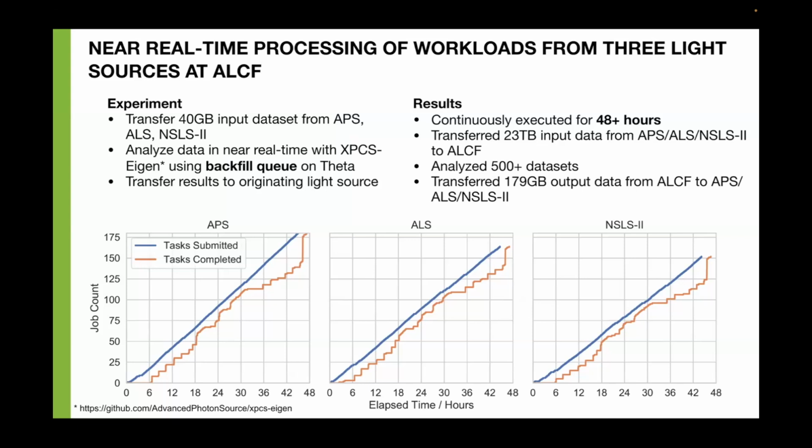We ran this test where we took one of their largest data sets, and then over the course of 2 days continuously, this is how beamline allocations are usually done at the light sources, is that you get 2 or 3 days at the light source to run your experiment. They work day and night and gather data. And so we took one of the largest data sets that they gave us out of like 100,000 data sets, and we transferred that data set from APS and ALS to the ALCF and analyzed it and sent those results back.